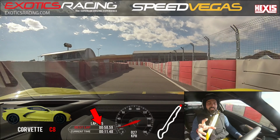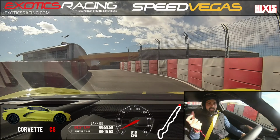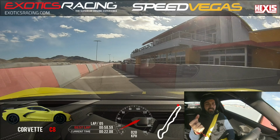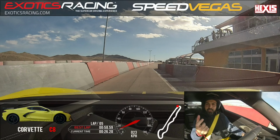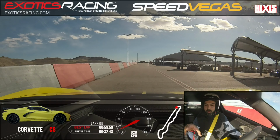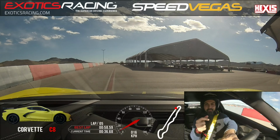but I honestly feel that I could turn a much better time in the Cayman GT4 if I had more familiarity with the track. Nonetheless, the Corvette was faster, so not gonna take anything away from it. It is a very, very capable car on track. Overall, I do think that both of these cars are similar in performance. They just take different paths in doing it in terms of feel. And I'll explain that here in just a second.